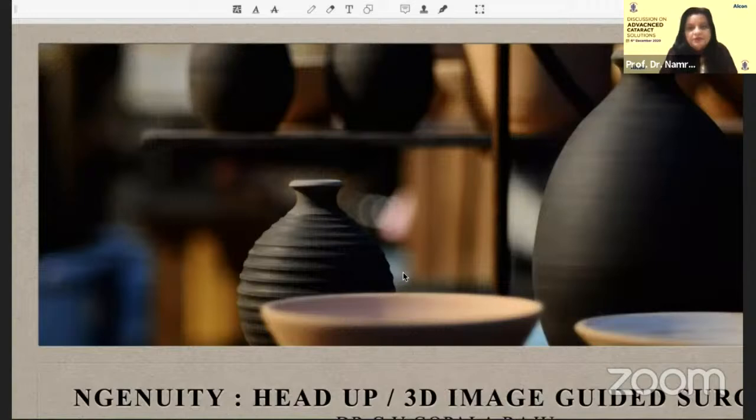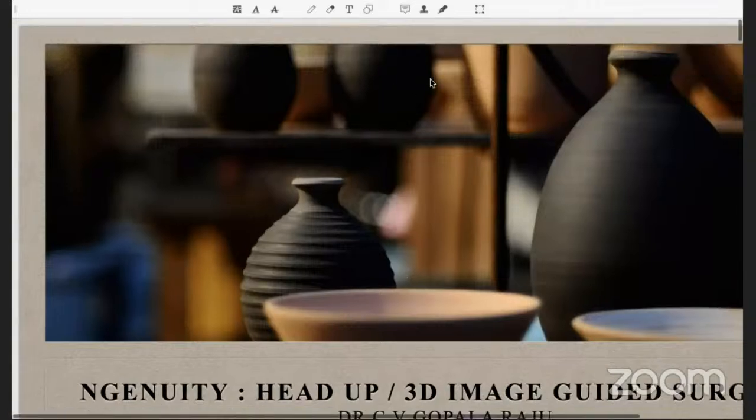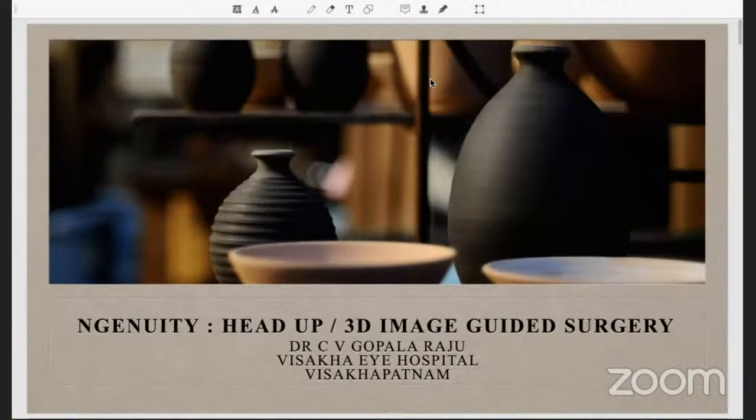Can you see this? Should I decrease it? Yeah, please decrease slightly. Yeah, right. Now it's perfect.